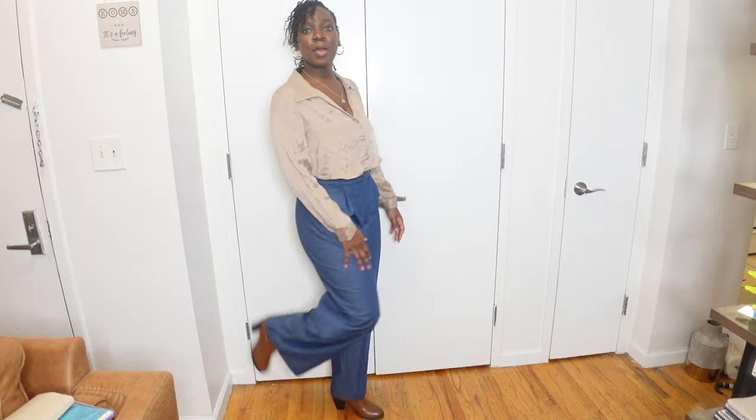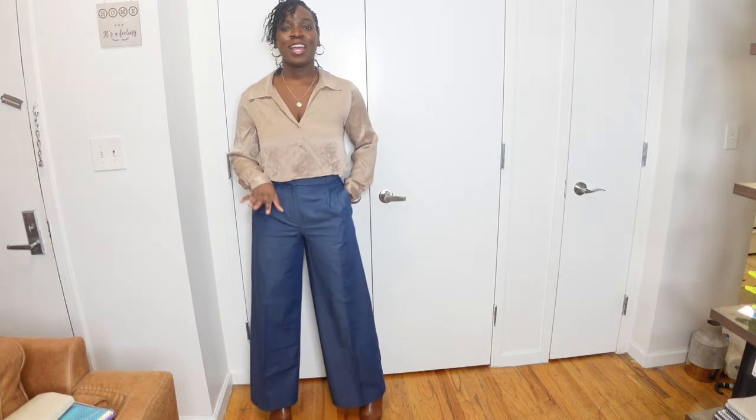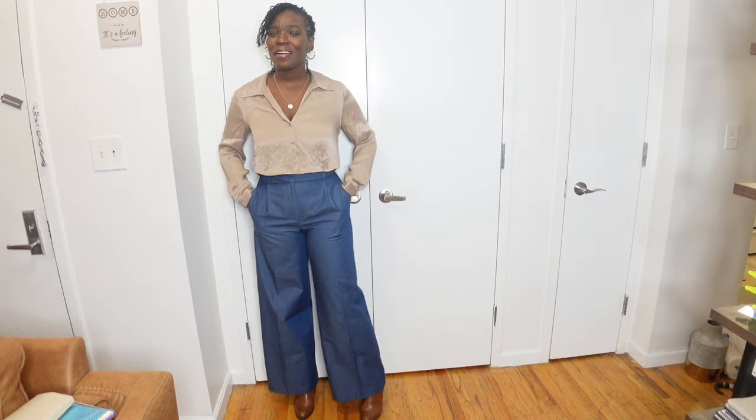Yeah, so to dress this one up, we paired it with this cropped satin top, and then threw on some brown booties. And here we go. We're ready to, again, go to brunch, go to dinner. I like these pants. I'll link them down below, and I really feel like they're transitional and a little bit dress casual, and I just think it's so cute. Again, I love the fact that it's a denim style without actually being true denim.